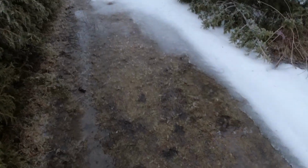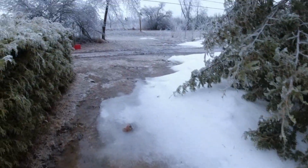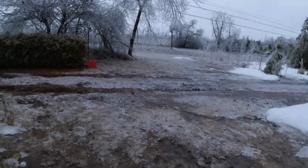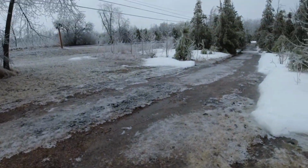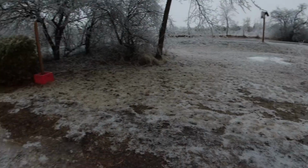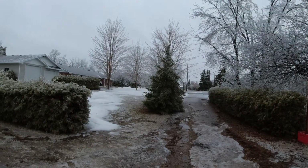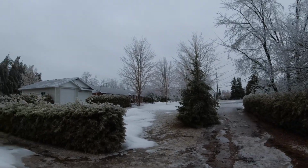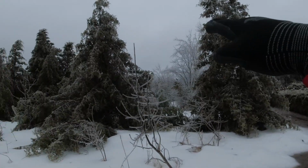So we'll just take a walk down the Woodchip Road. The ground is super soggy. Yikes. Woodchip Road. Yesterday this was dry, and today it's not. I'm really happy that we didn't lose any trees on the front of the property, only on the back and down around the farm over there.